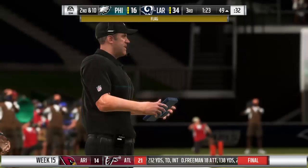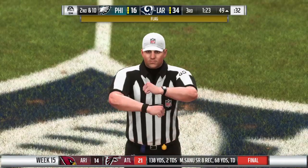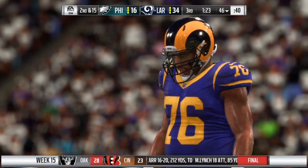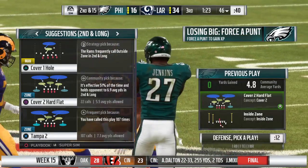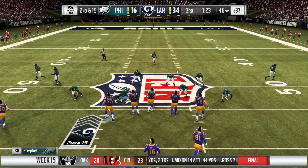Now whistles and a flag down. I think one of the Rams linemen might have moved. False start, offense. That's going to set him back 5 yards. Still 2nd down. So after the penalty, heading in the wrong direction, 2nd and 15.